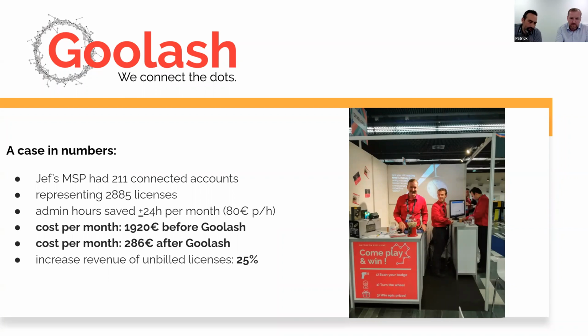It was not only the cost of Goulash itself. In our profit, we had a lot of time saving, and on the other side, we had an increase of revenue because all the unbilled licenses are now billed with Goulash. So this is to give you a rundown of a typical MSP in Belgium. We did quite a lot of savings on that.